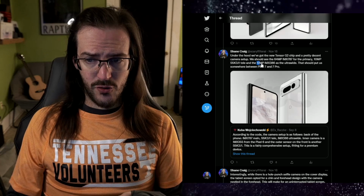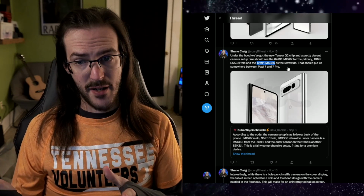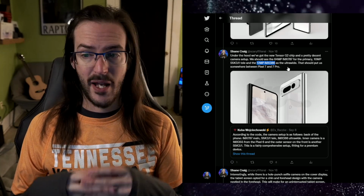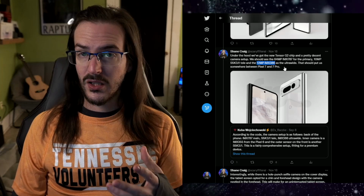And then as far as the ultra-wide, it is a 12 megapixel IMX386. So a lot of this stuff is fairly standard, right? The tele and the ultra-wide, pretty standard stuff. But the IMX787 is definitely a little bit of a head scratcher and might end up being a really good decision. It's very high resolution, and they're going to be able to do a lot with that.